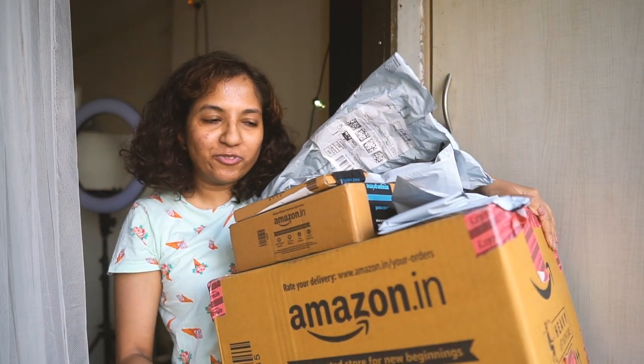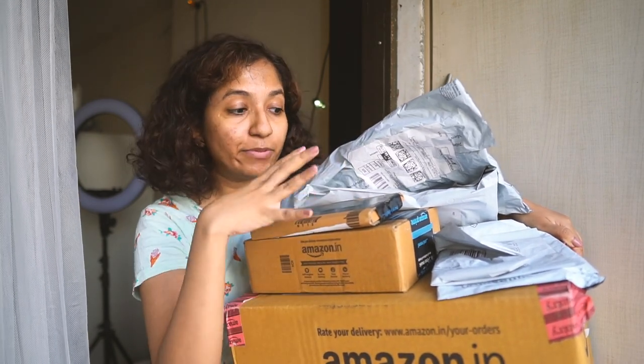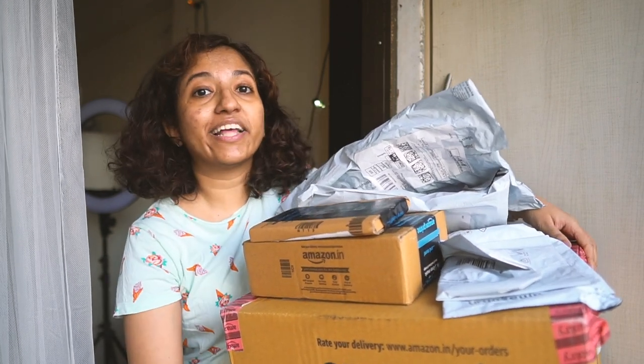And right now I have quite a few Amazon things, so I'll just bring them over here and then we'll have an unboxing. So I have all of the stuff you're going to unbox over here today. There are some small miscellaneous things that I've been purchasing in these smaller boxes and packets that you see on top. There is one big pantry box that we will get to at the end. Let's see what's in this first packet.